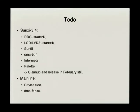So my plan is, in the next few weeks, to clean it up and release this and get this out to people so that they can start using it. And after that, we will be looking into mainlining it. I need to start working with Device Tree, and I said I was begging Martin Langhorst to get DMA fence upstream because I will need it, and this will also need to be done. And that's it. That was the talk.